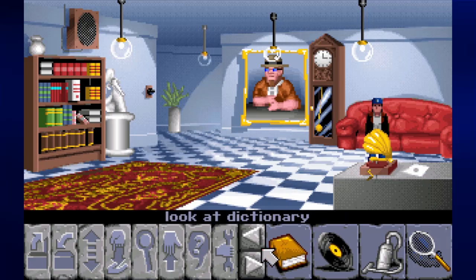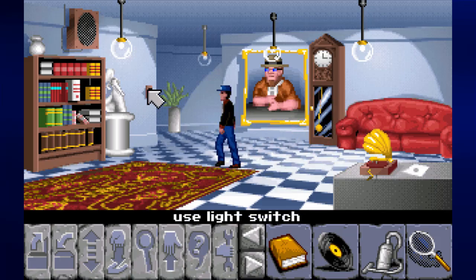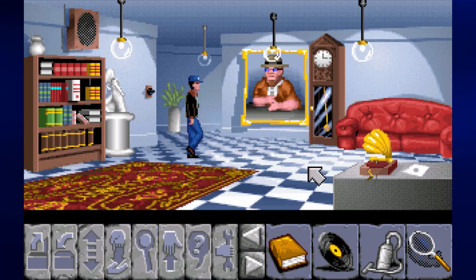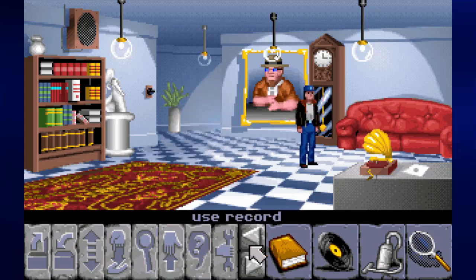Now, we can use... Actually, before we do that, I want us to use the light switch one more time. You still have the same red eyes and blue eyes. I wonder why the red eyes are there. I understand the blue ones. But why the red ones? Well, maybe you can find stuff out if we use the record on the phonogram.